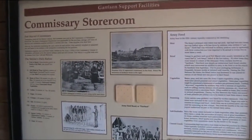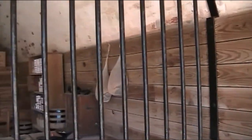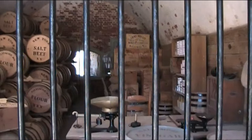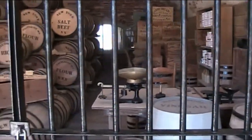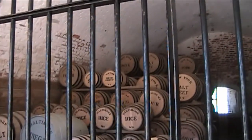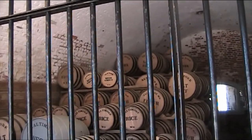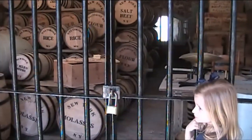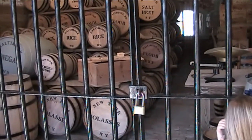The storeroom. Hard bread. Palace? No, this is a fort where they defended the country. In history, this room has been used as a commissary of subsistence storeroom. In this room, the supplies of food for the soldiers of the fort's garrison would have been stored. Today, the room has been restored to how it must have appeared in 1863 during occupation by Union forces in the war between the states.